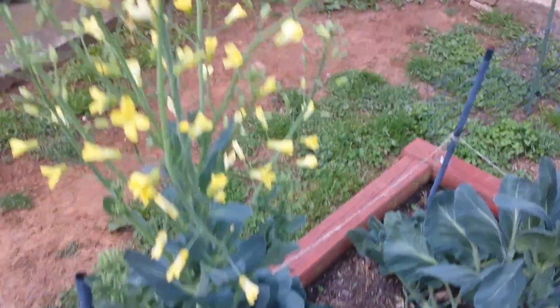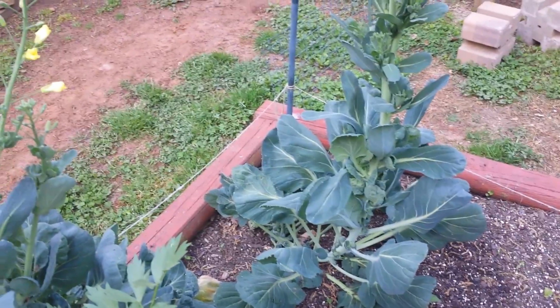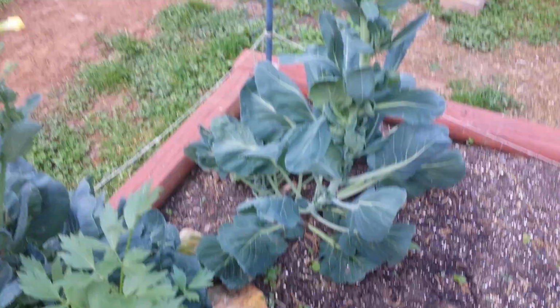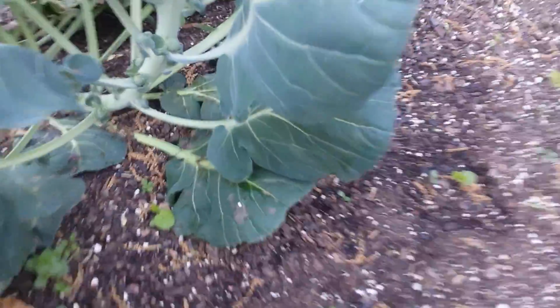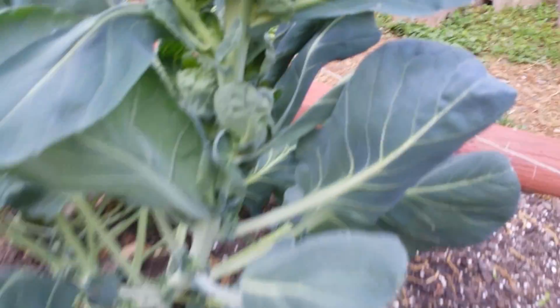A couple more beds actually have something going on in them. This is my Brussel that didn't Brussel. So I was just going to save seeds for it. Again, I'm not sure if I'll be able to make it on saving my own seeds because I need the space now. And look at there. See how those Brussels never did really form? Thought I was finally going to get some this year. Whatever.